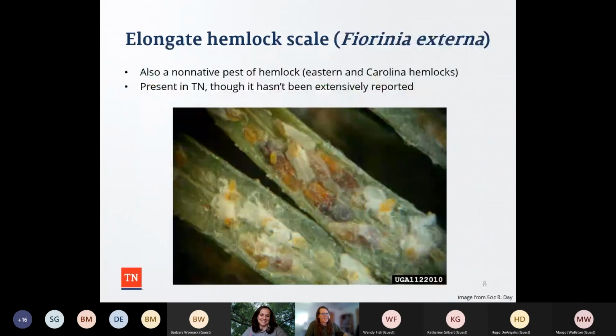So the second thing that I wanted to talk about is elongate hemlock scale, and it's an insect that some folks might be familiar with. It's another non-native insect that attacks hemlocks. It's been primarily an issue in New England, and although it's been reported in Tennessee, the exact distribution and how large the populations are, I wasn't able to really dig up. And it's not something that I've seen enough to make me think that it's currently a huge issue, but correct me if I'm wrong, because I don't have eyes everywhere, and I'd love to know if folks are seeing this.